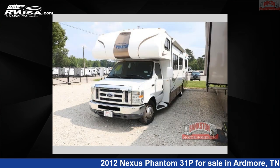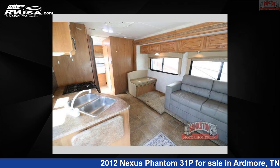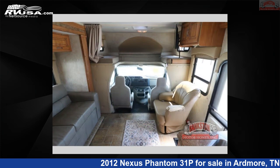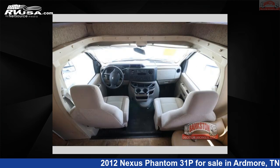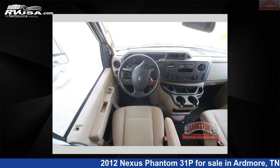This used Nexus is 31 feet 0 inches in length and features sleeps 2 and 40 gallons fresh water capacity. The floor plan layout of this Class C features bunk over cab, rear bedroom. This 2012 Nexus Phantom 31P is built on a Ford E450 chassis.